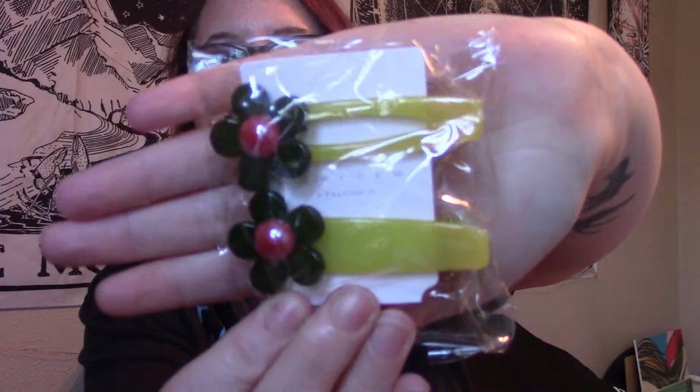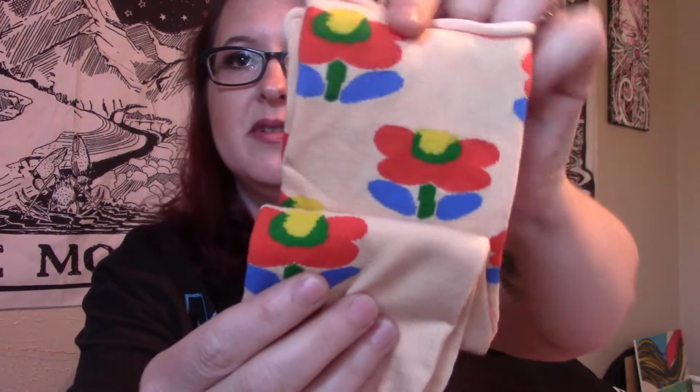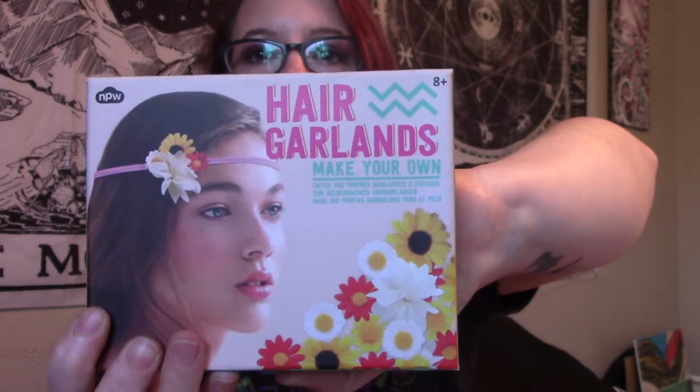Ooh, and then we've got some really cute hair braids. These are adorable. I bet my daughter's going to try to steal these from me. And then we've got some socks. Let's open these up. These look really cute. We've got cute little flowers on them. Those are adorable. Really cute socks. Then we got hair garlands. Oh, a make your own hair garlands kit. How cute is that? I love me a good craft kit. I'm very excited about this.